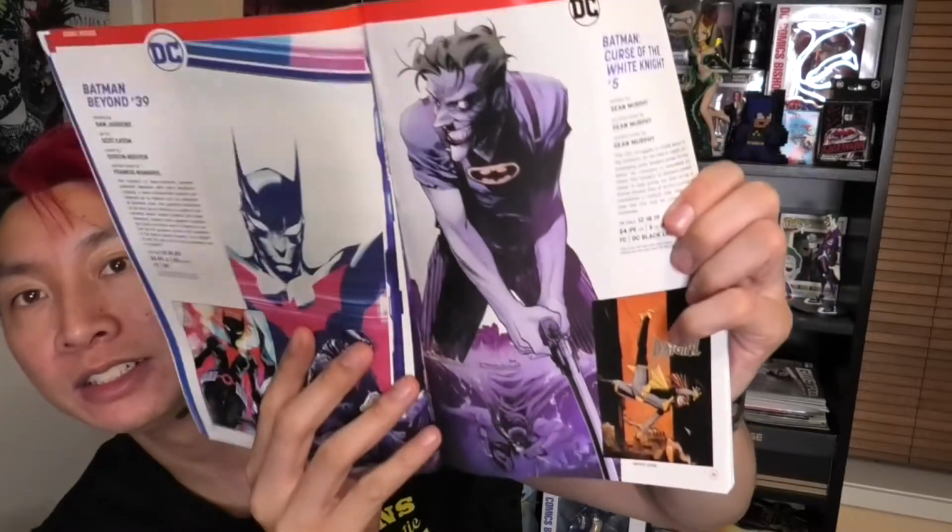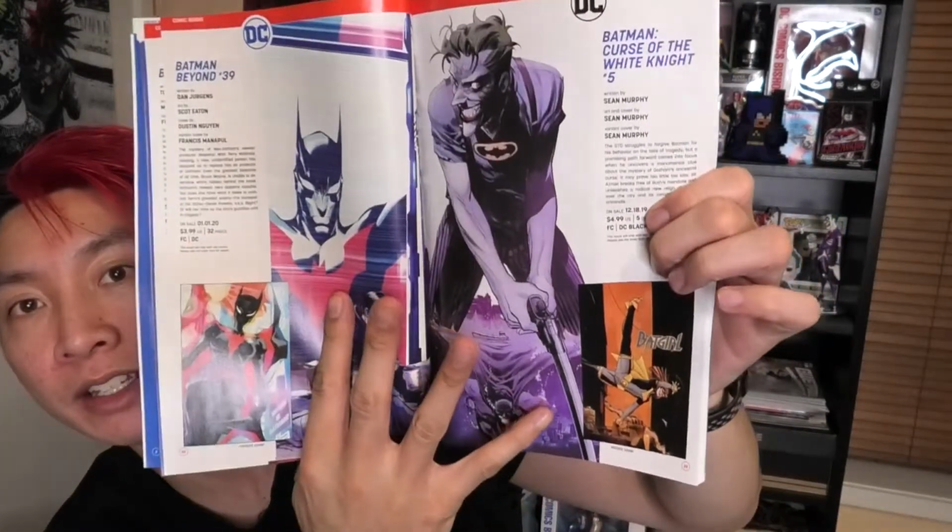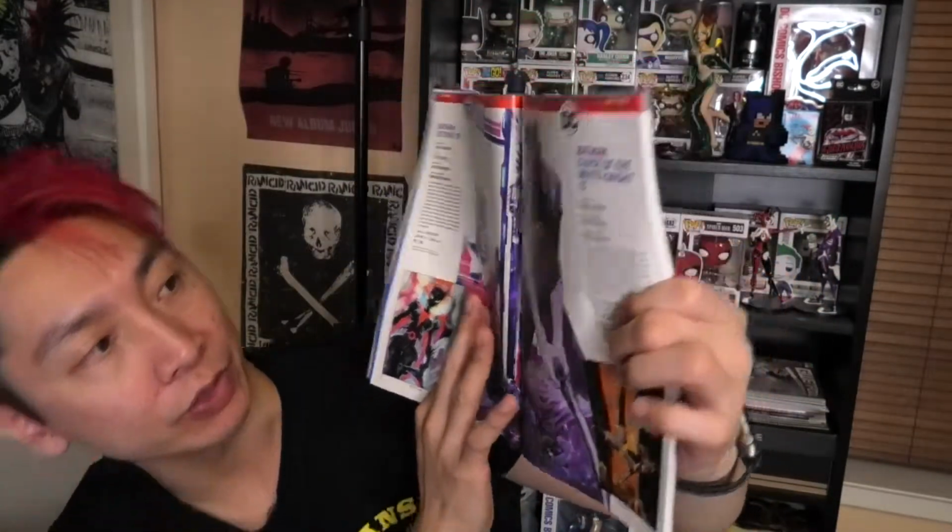Ooh, a Batgirl variant cover. I like that. So, look at that cover down there. But that Joker is very cool too. I love the art in White Knight and Sean Murphy's design of them all.